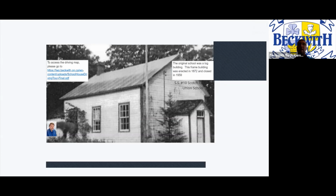And then finally, our last school on the tour was the number 10 Scotch Corners, and you'll notice it also called it a Union School. And as we know from our first school, that means that there were students from a neighboring township that were also at Scotch Corners. In this case, it would have been Drummond. And the original school was a log building. Once again, this frame building was erected in 1872 and was closed in 1959. And so that brings us to the end of our tour.